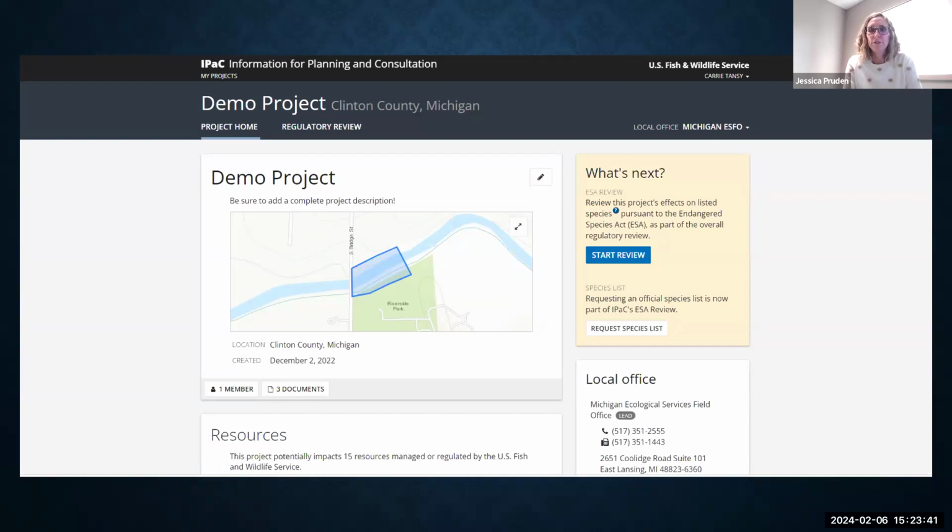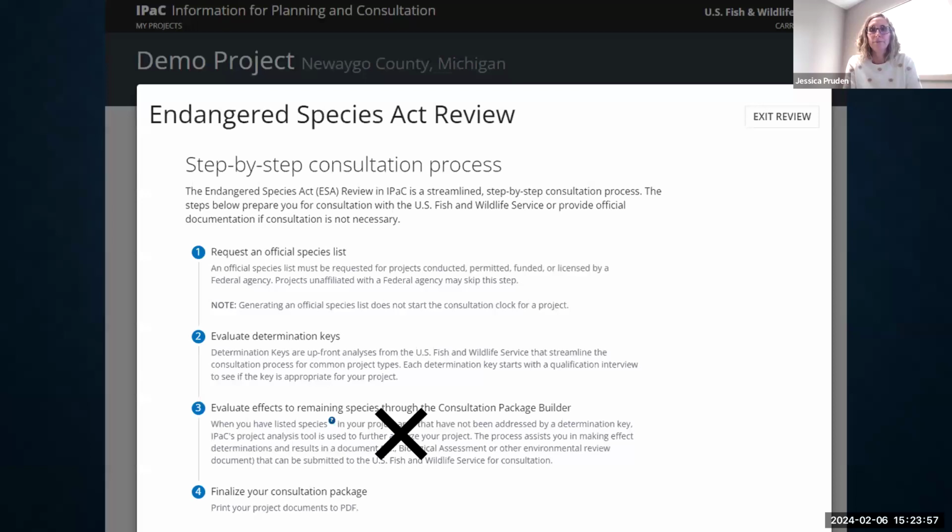Once you put in your project name and your complete project description, IPAC will take you to the project home screen. Over on the right, you see the blue Start Review button. So you just want to start your review. And then this screen just shows the workflow in IPAC.